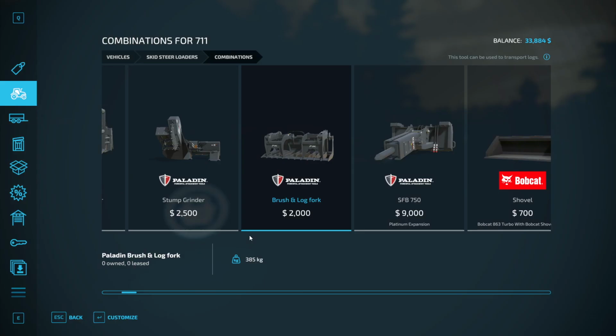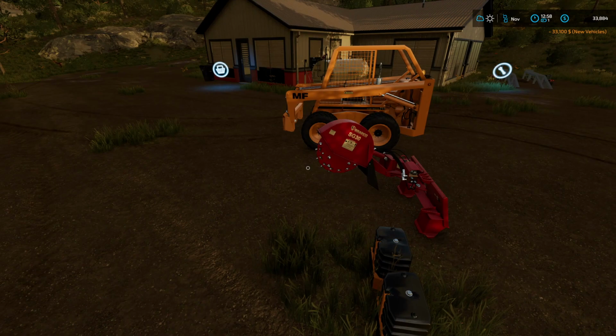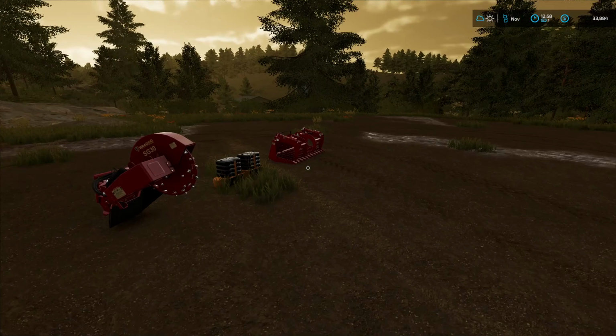Okay. So we've spent about 10,000. And we've gotten a skid steer, stump grinder, log fork, and rear weight for an extra 10,000. And in theory, I could possibly continue getting some other attachments and actually sell the front loader for the tractor. We may not need it. So now the trick is to figure out how to get all this onto there, which might be tricky.